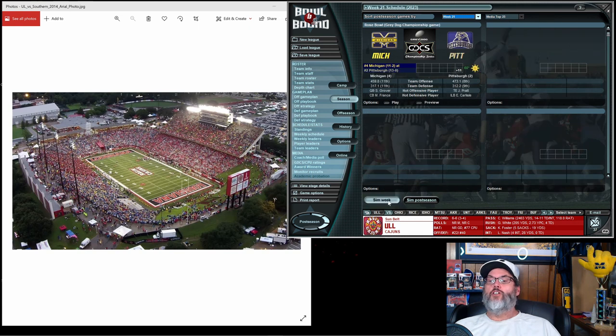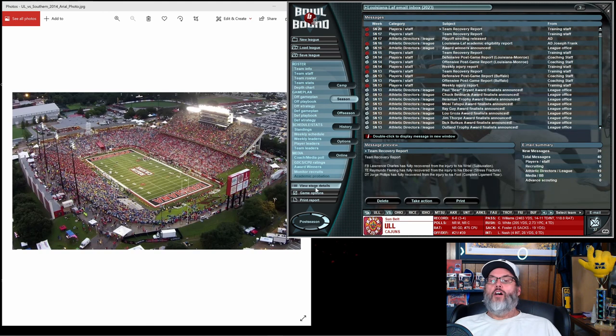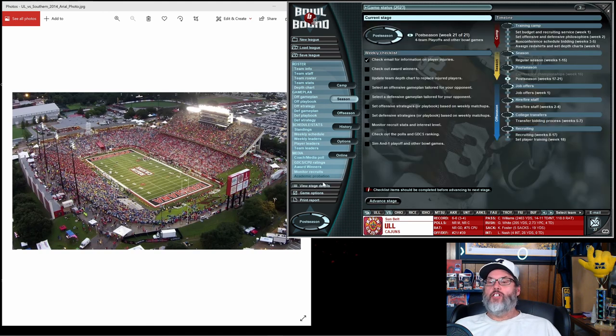And the national championship, Michigan favored by 11 points in the Rose Bowl. And Pittsburgh, 23-point explosion in the second quarter, wins 35-26. Michigan distraught, and Pittsburgh ends the season unbeaten, number one national champions. All right, so that's going to end the season.